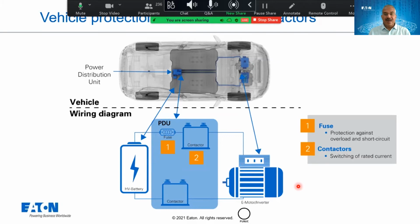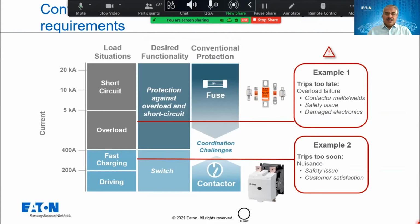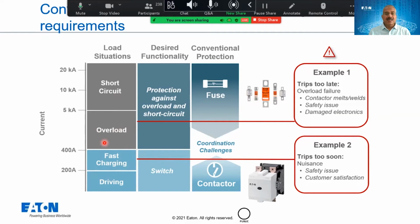However, when we start getting into high voltages, there are going to be some inherent challenges. Let's take a look at what those challenges are and how we are positioned to overcome them. So here is a typical dilemma that the manufacturers are faced with. These are the typical load situations with respect to the current in the electric vehicle. Typically during normal driving conditions, you will see the current range between 0 to 200 amps. When it comes to fast charging, you are going to charge at a little higher current load. And whenever there is an overload and short circuit, which does happen, the overload conditions happen in the vehicle because of start-stop, change in acceleration, deceleration, and several other factors.